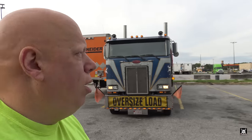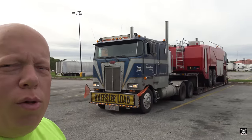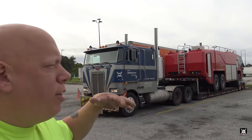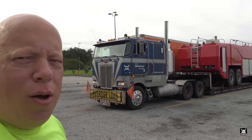Let's go check out our load. We're going to go drop this off today. We did some really cool rolling shots in the pouring rain. That actually came out pretty good. I checked them out yesterday. Oh man, that looked good. Can't wait to come out with that video.